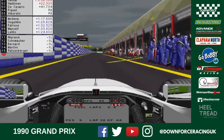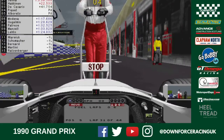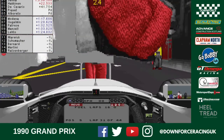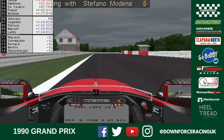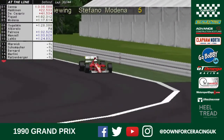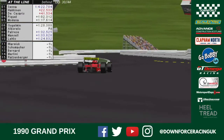So Modena is going to be promoted up into fifth position for Ferrari. And then Mansell will go up into seventh place, I do believe. No, he's still battling away with Patrese, isn't he? And there's still a few seconds off the pace. So there goes Modena in the Ferrari. 10 seconds in the pits for Michele Alboreto. Gugelmin goes by as well into P6.